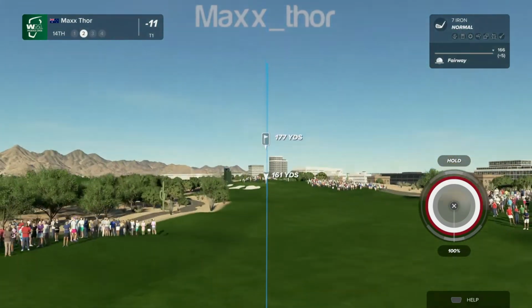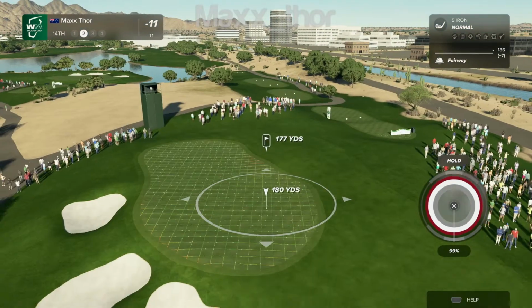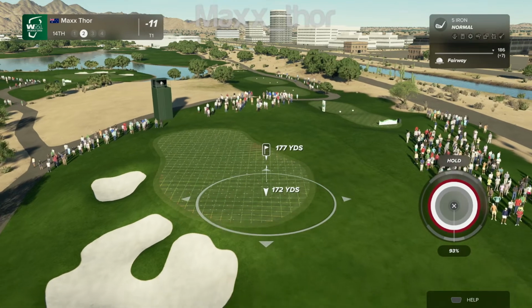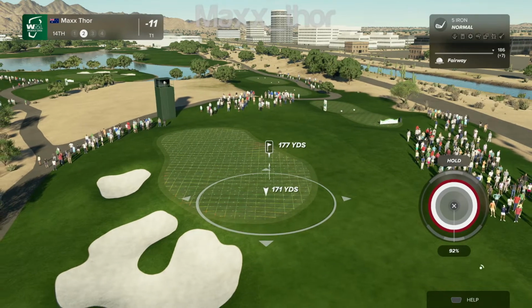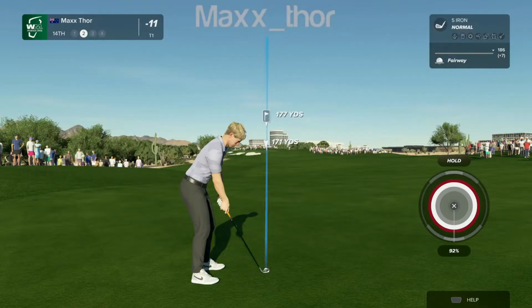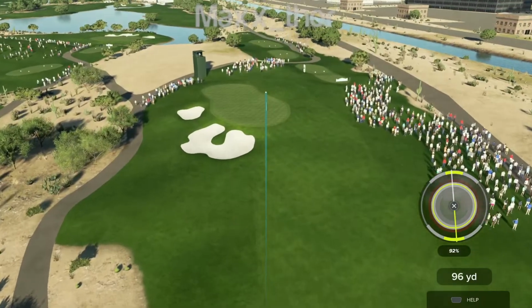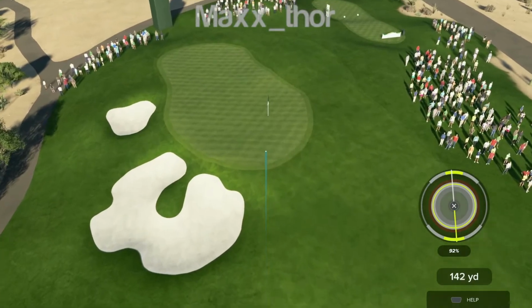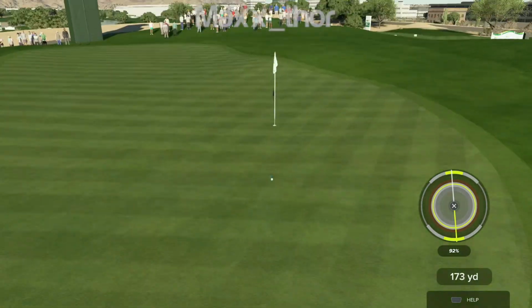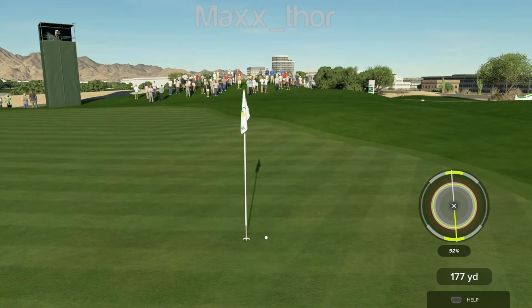And what are we looking at here, Henny? He's looking at perhaps 175, I'd say. Over 300 yards from the tee as well. That's pretty solid. Looks to be going with the 5-iron. Oh, almost went in.